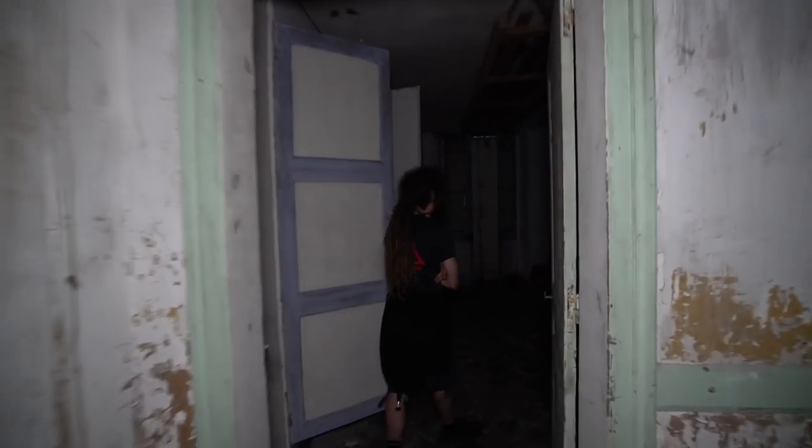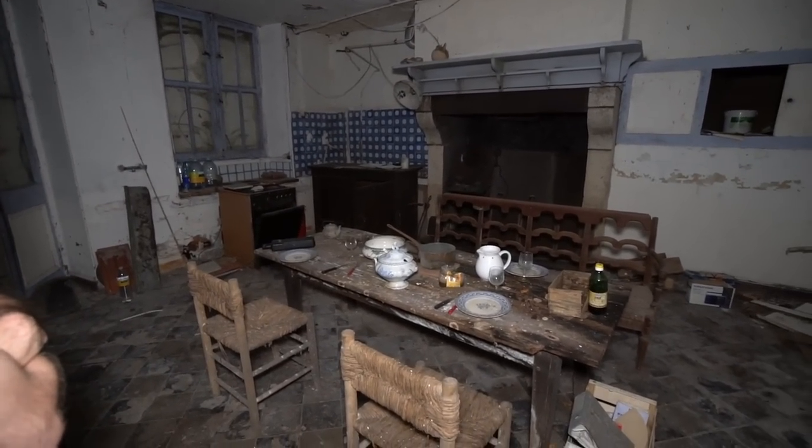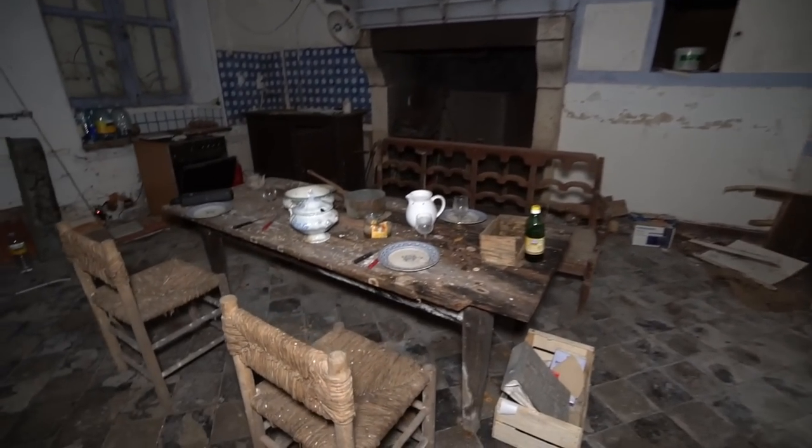It's a lot cooler down here. Look at the dining room slash kitchen. Wow, it's bigger down here than I thought. This is a nice room. Yeah, it is.